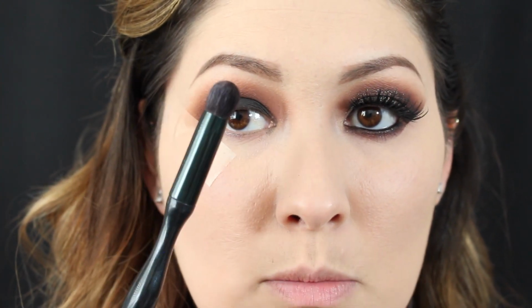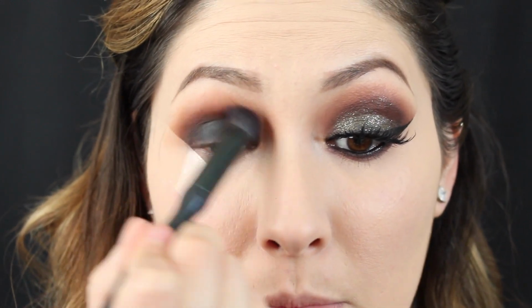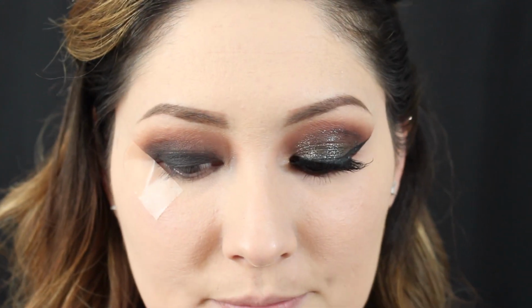So using yet another blending brush, a more dense domed brush, I'm going to just blend in the crease. Once you have your colors set, we're going to go ahead and apply the star of the show, which is Max Pigment in the color Reflex Antique Gold, which just gives you a beautiful shiny situation on the eyes. I find it easiest applying this with my finger.